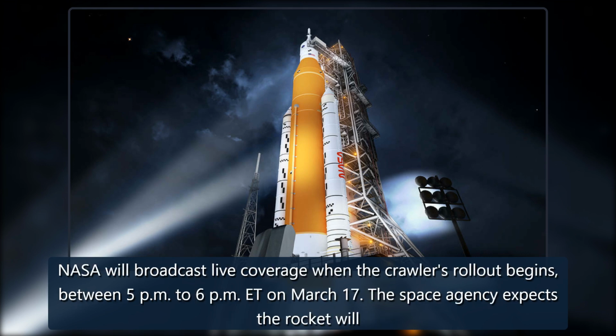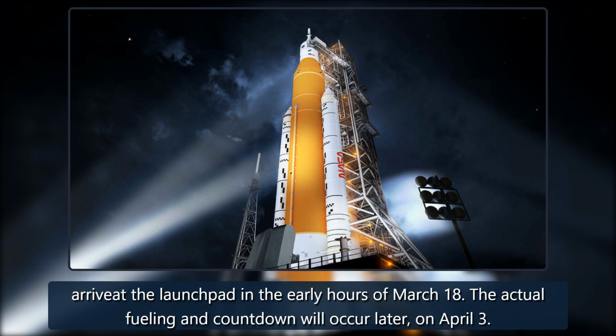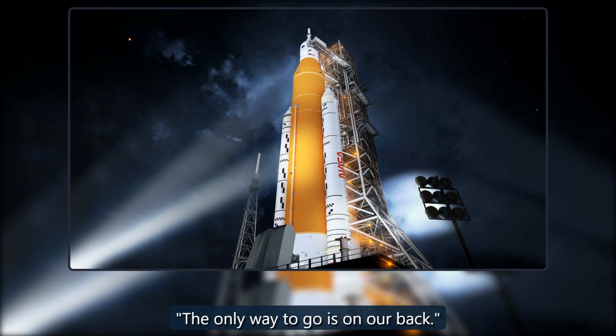NASA will broadcast live coverage when the Crawler's rollout begins, between 5 p.m. to 6 p.m. Eastern Time on March 17. The space agency expects the rocket will arrive at the launch pad in the early hours of March 18. The actual fueling and countdown will occur later, on April 3. The only way to go is on our back.